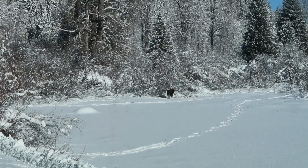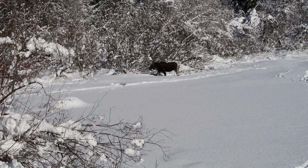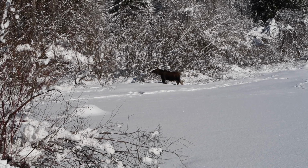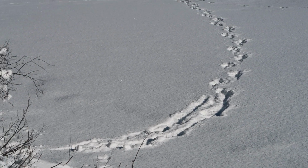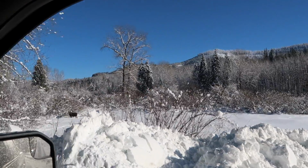Look, little buddy, there's a moose. You see the moose? I have lived in the inland Northwest for almost 3 years now, and I have never seen a moose before. Very cool. My first moose. Wow. So you see the moose over there, little buddy?